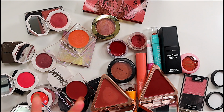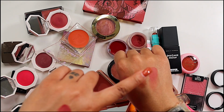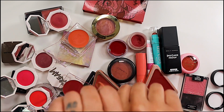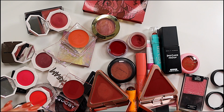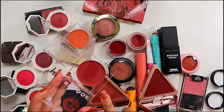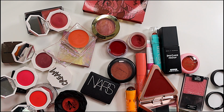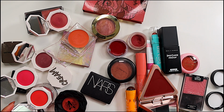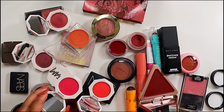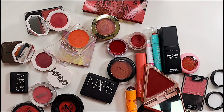But I also don't have any LYS. Oh no, those are different. So this is the LYS and this is the Tower 28. The LYS looks matte and this one has some sheen to it. Let's keep them both. I can keep them both, right? They're mine. I definitely want to keep these because I don't have many different shades like this. So I definitely want to keep these by Fenty.